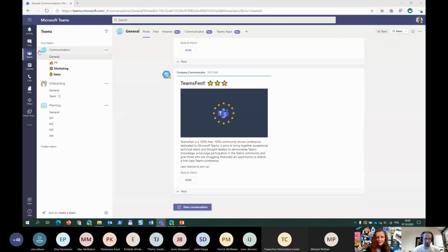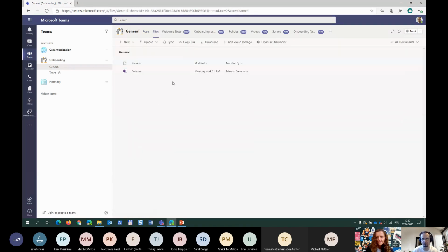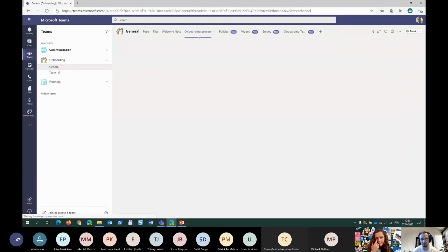Okay, so this is the onboarding team. There are only two channels, General and Team, which is a private channel for the HR team. In general, we created a very simple structure with a place for files for our employees. Welcome note. It's a simple page in SharePoint, but it's a very good idea to create a welcome note for our employees.